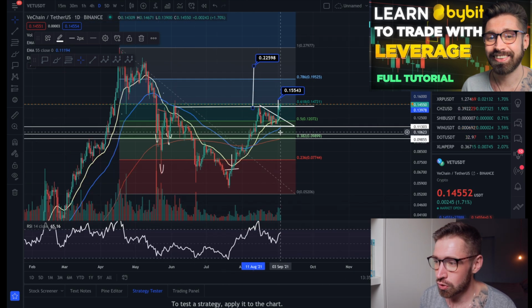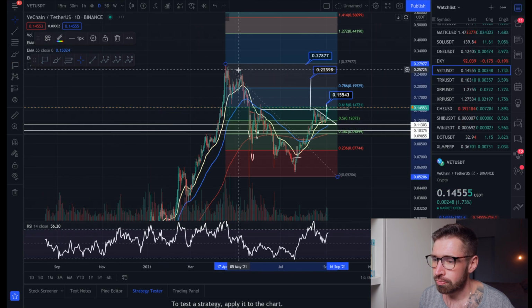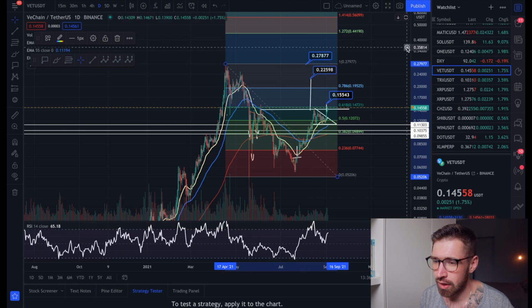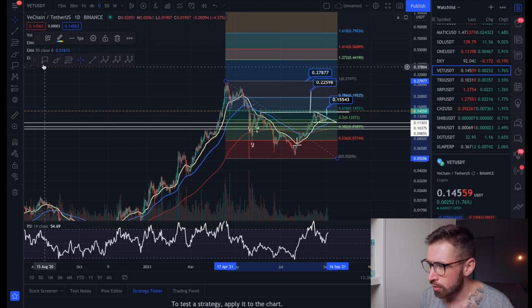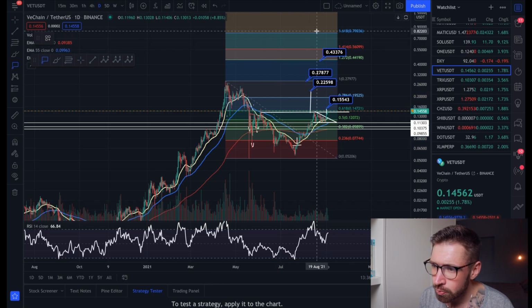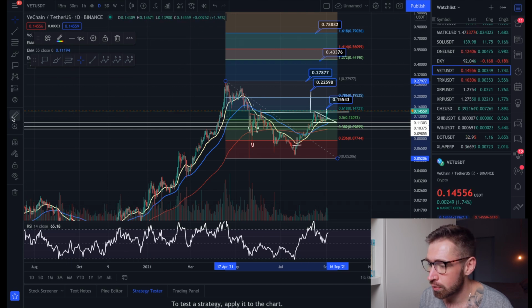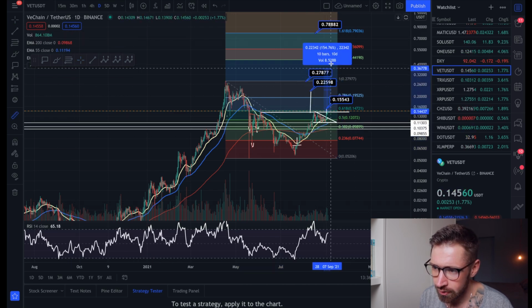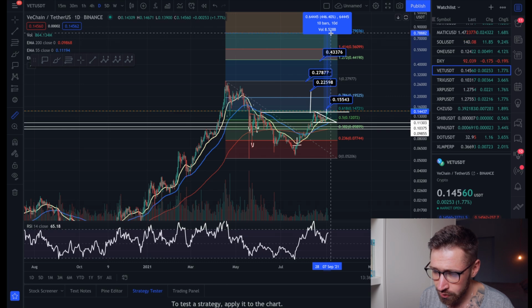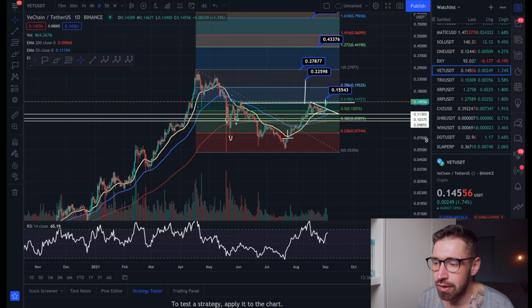So we're looking really strong, guys. Once we get back above the golden ratio, it gives you more confirmation of heading up to the 1.272 extension here at 27 cents. And then you have the 1.414 at 43 cents, and you have the 1.618 up here at 78 cents for VET. And from the current price, that's a juicy gain of basically 500%, guys. So beautiful opportunity to get into VET if you haven't already.